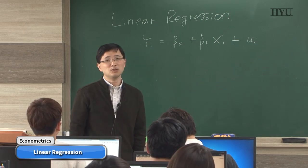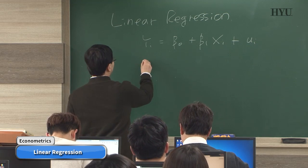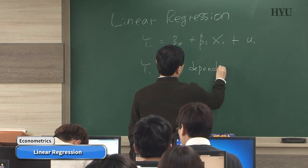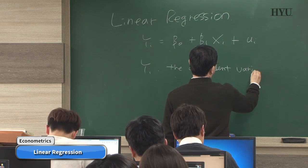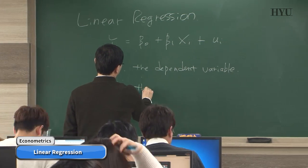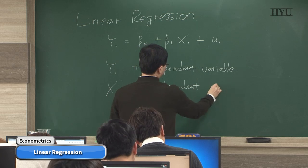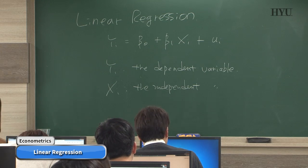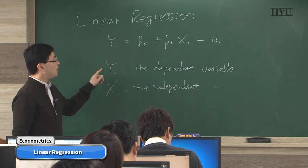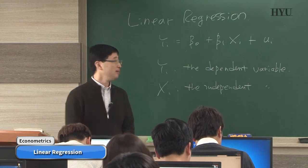So when we say a simple regression, this is what we mean. We have y and we have x. y is the dependent variable. X is the independent variable. So y is something we like to know, we like to understand. X is something we can control. Okay? I'll give you an example.